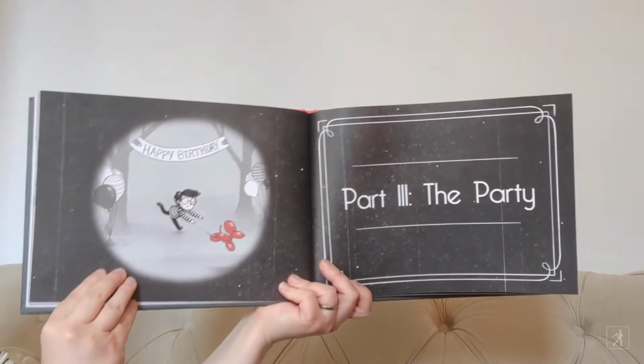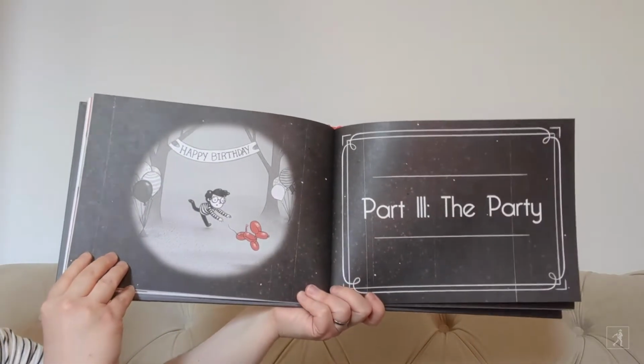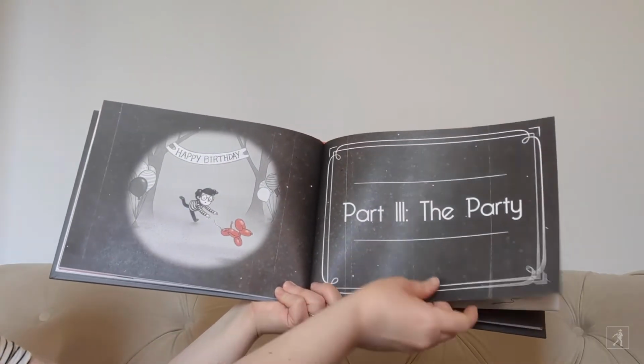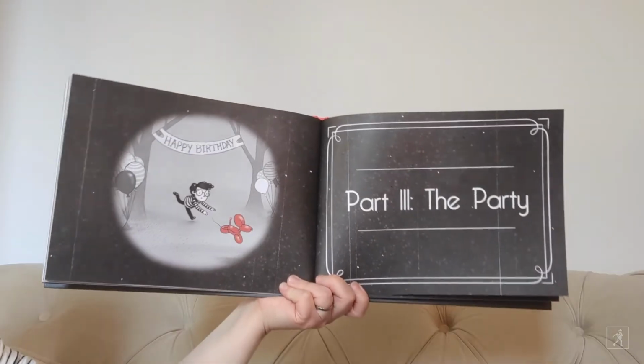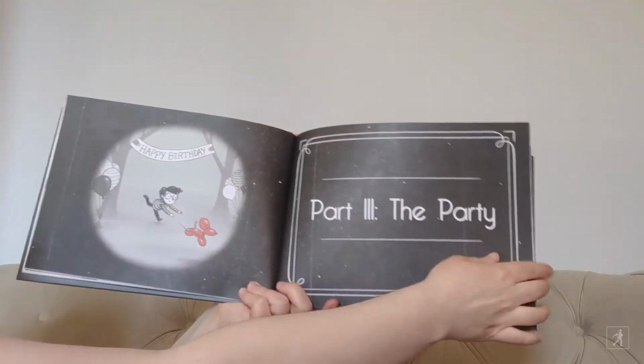Part 3. The party. And this is the very last part, so hopefully the boy catches the dog soon, right? And there's a banner that you see, it says happy birthday. And if you've ever had your birthday in a park or seen somebody have a birthday party in a park, that's what's going on here.